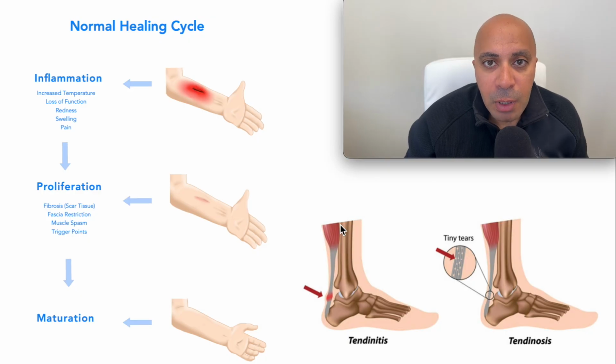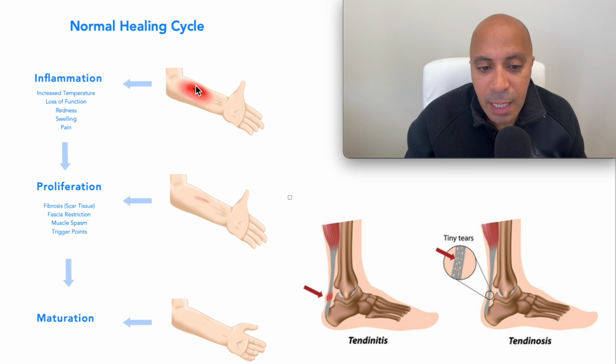So briefly, in the normal healing cycle, our body has to go through 3 stages in order to heal. With Achilles tendonitis, we don't see it because the skin covers it here, so I'm going to use an external paper cut for visualization. The first stage of healing is inflammation, as you see here. Swelling, redness, the blood starts to rush to that area and you start to have redness and pain. The second stage of healing is the proliferation stage. That's when your body starts to build fibrotic tissue, also called scar tissue. During this stage, you experience fascia restrictions, muscle spasm, trigger points. In the perfect scenario, during the maturation stage, your body gets rid of everything from the proliferation stage and inflammation stage.